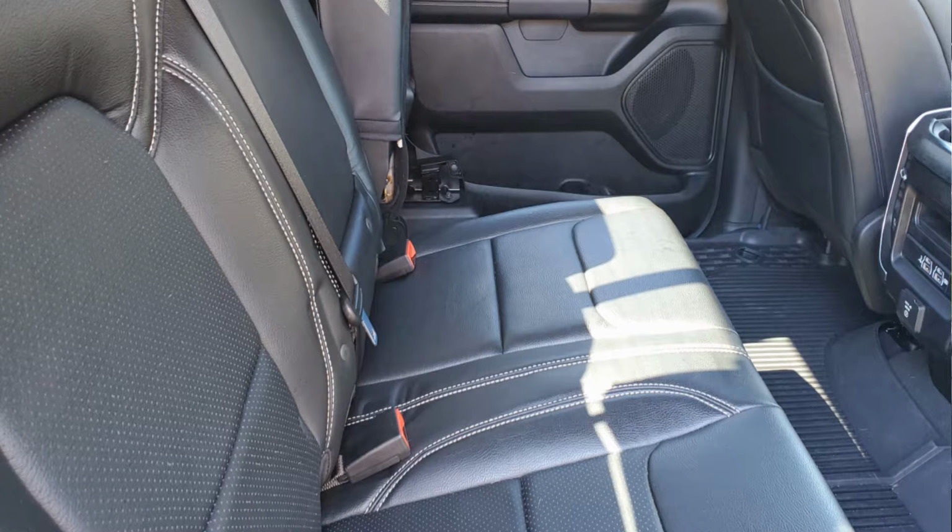The interior, as with all Ram trucks, is very attractive, extremely comfortable, with big, nice, wide, comfortable seats. The Uconnect sound system, or infotainment system, I should say, is world-class, one of the best in the business. I'm going to have to keep playing with my phone, but there's nothing I can do about that. I'm going to one day find a really decent windshield mount.